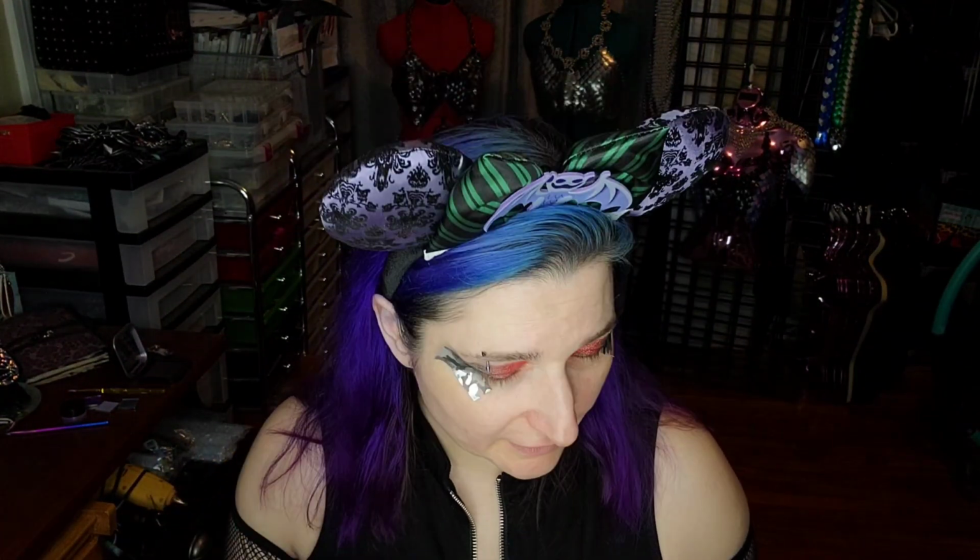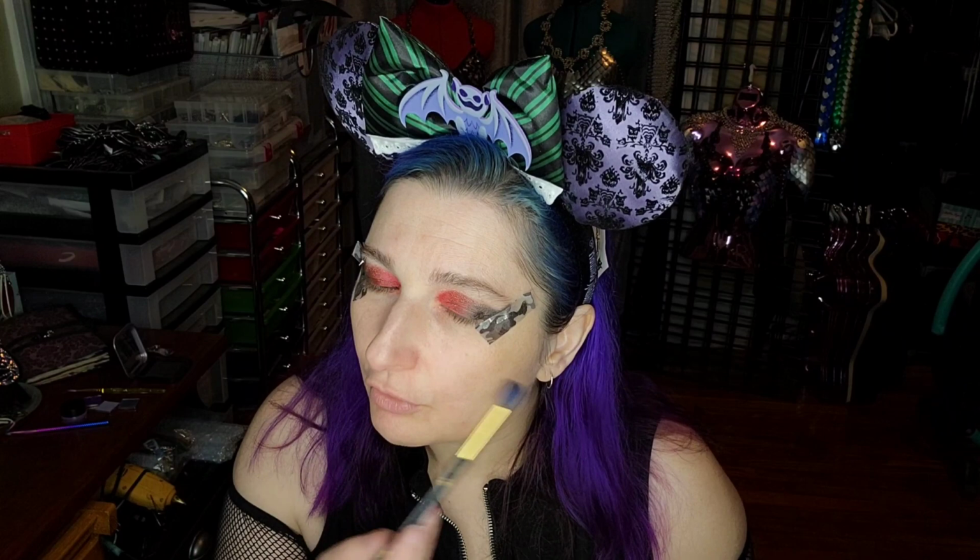I actually like that color. I think that's really pretty. Now I'm going to blend out the upper edge, and I'm going to go back into the champagne to do that.